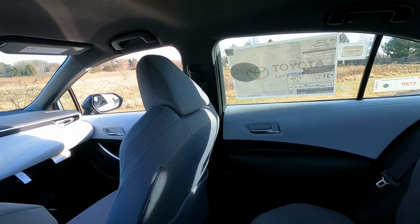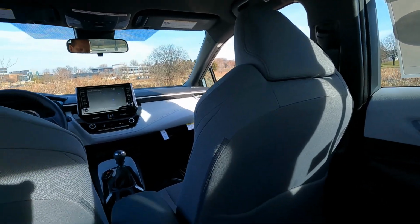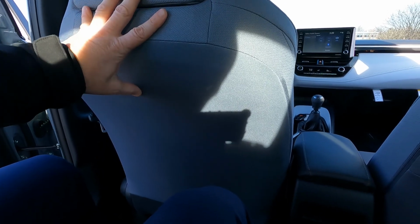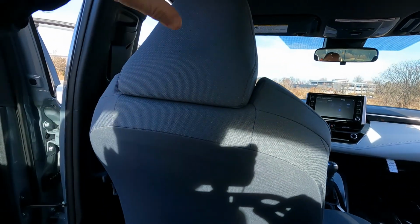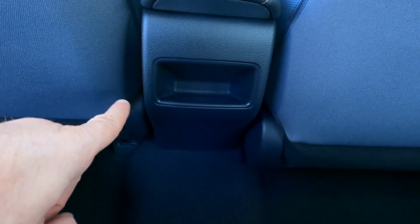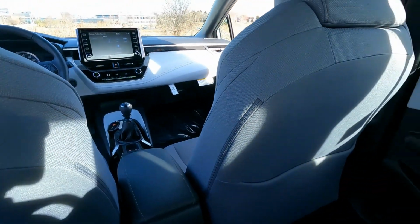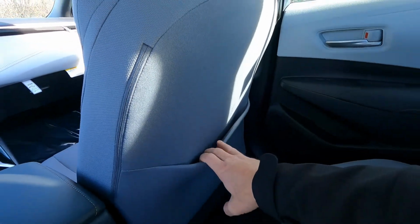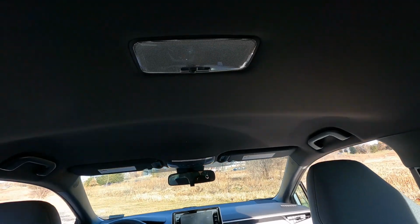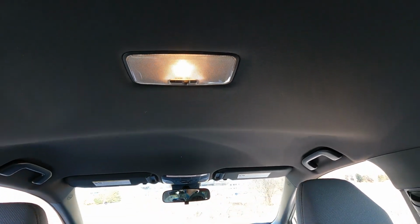Slide in here real quick. It does have surprisingly nice room in the back. So I've got this seat about halfway forward, and you can see how much room I have for knee room. No problem fitting adults in here. Of course, these front seat headrests are adjustable up and down. There's a storage compartment down here, but no USB ports in the back seat whatsoever. Kind of a miss on a car. You gotta have USB ports. Map pocket right here on the back of the passenger seat. Nothing on the back of the driver's seat. And then up above, we do have your overhead dome light.